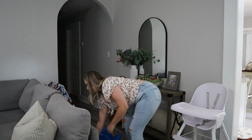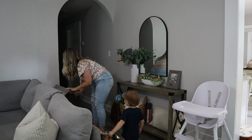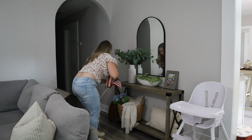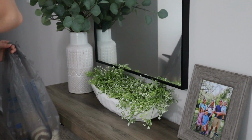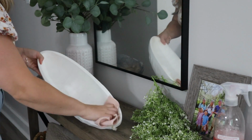I'm really loving how everything is looking so cozy and neutral with all of the summer decor taken down. So I'm going to be focusing on my entryway table, my bookshelf, and then we're going to head into the kitchen and I'm going to work on my tier tray as well as my coffee bar.